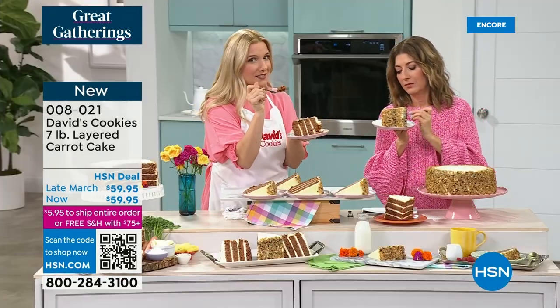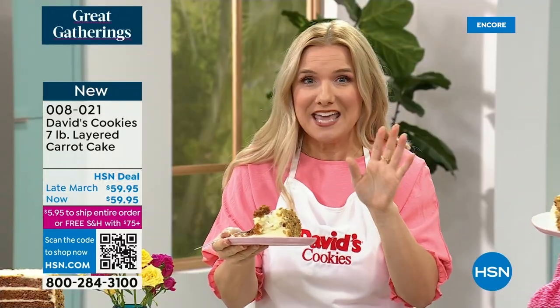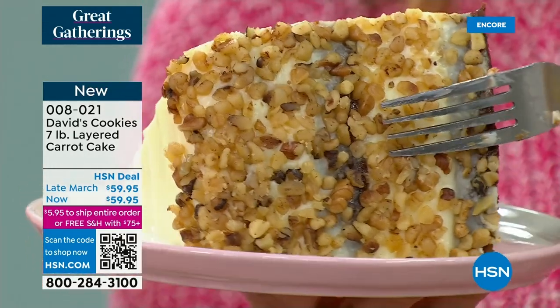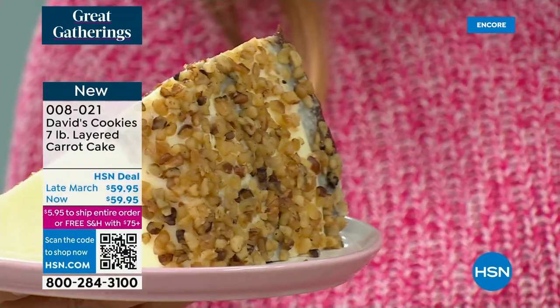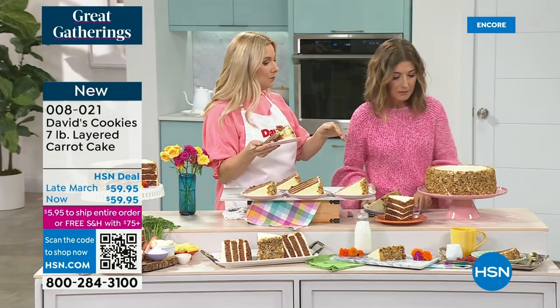And it doesn't stop there. We encrust the entire cake, entire 10-inch colossal 7-pound cake with walnuts around the entire cake. Look at the size of those things. Beautiful. Look at this delicious one in front of me. Cake. Yes, and you know what? It feeds up to 28 people.